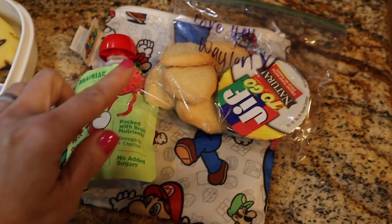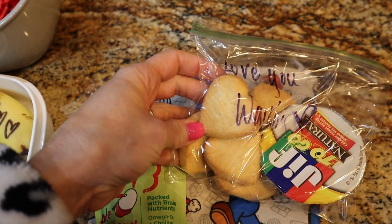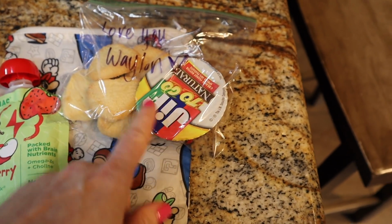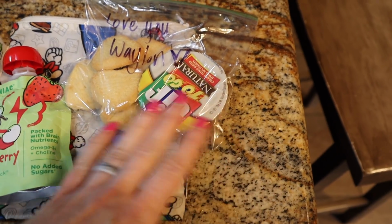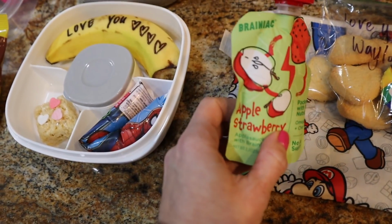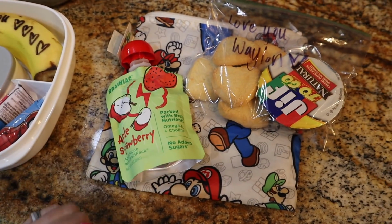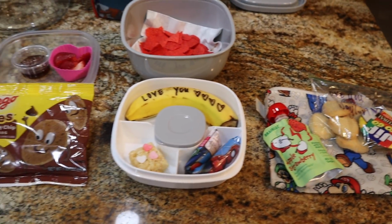Snack today, we have some of the Target brand of these little shortbread cookies that are shaped like hearts. Those are so cute and such a great price. And they love to dip pretzels and cookies in these natural Jif to-go cups. Love that they can get some healthy fats in. And then I kept the same exact apple strawberry applesauce that he had in his bag from yesterday. So that is what Waylon is taking for Taco Tuesday.